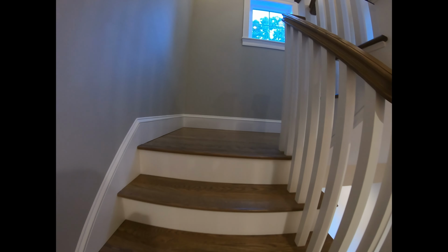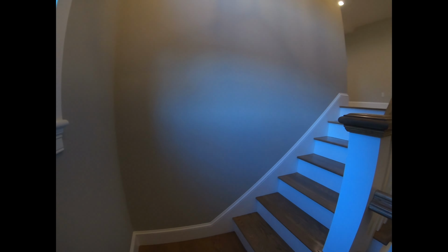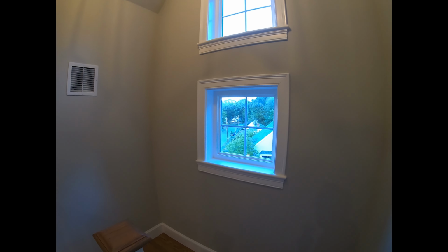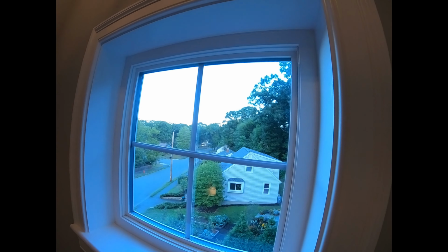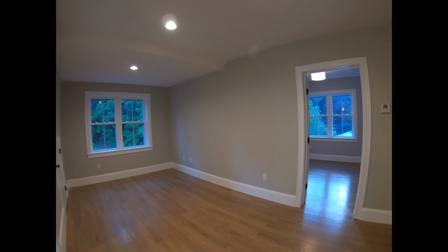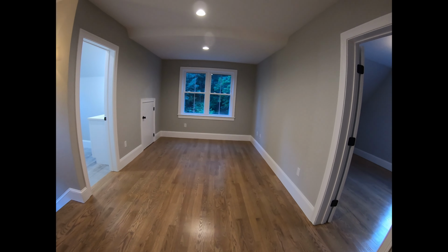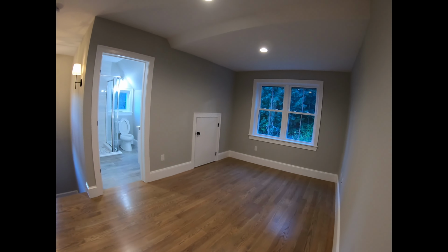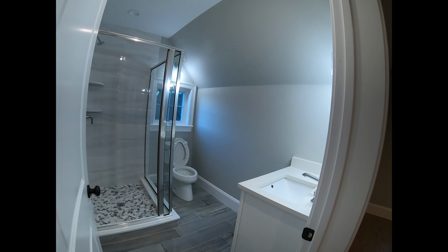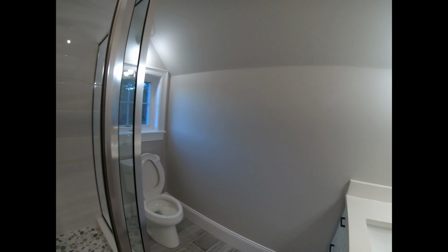So now we're going to head up to the finished third floor. Again, nice landing, plenty of natural light coming through. And if we take a look back here, you actually have a pretty good view of the street. So this area up here is kind of a flexible space. This could be a great office or playroom, game room. Some storage in the corner there. But a nice thing up here is you have the full third bathroom. You're not going to have to go downstairs, which is nice. Nice glass enclosure.